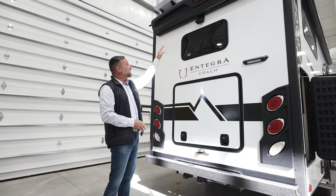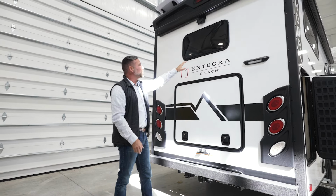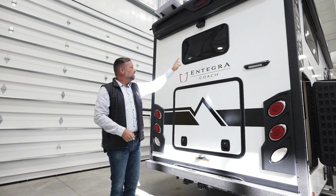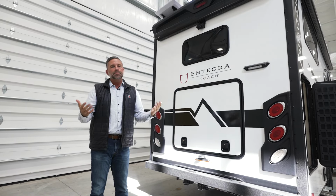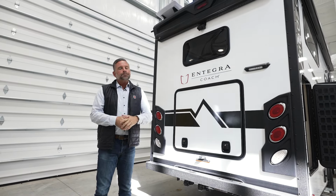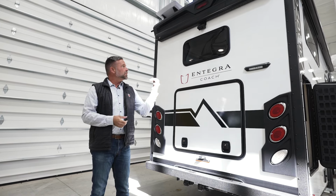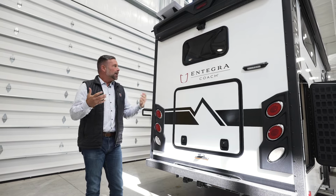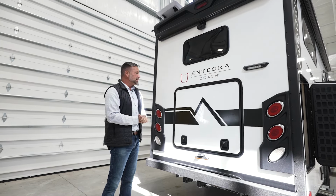But we added that just for that view. And you're going to notice as well, as we get inside the twin size beds in the rear, we do have a rear window there, so same story. You wake up in the morning, just turn over onto your stomach, look out the window and just see the beauty. You can see the weather at that point. Fill in the blank, but that window is a great addition.